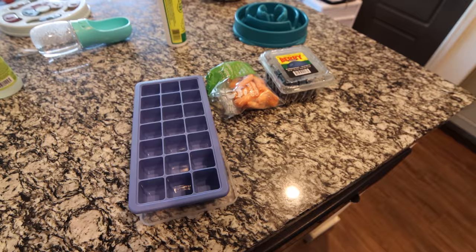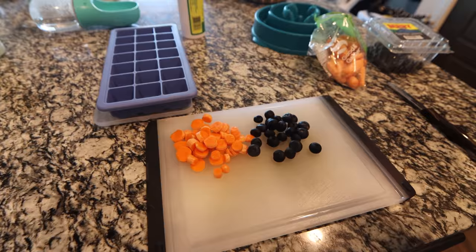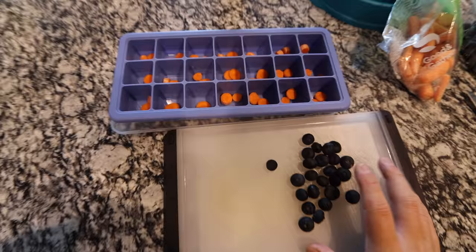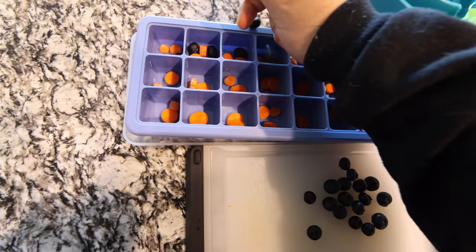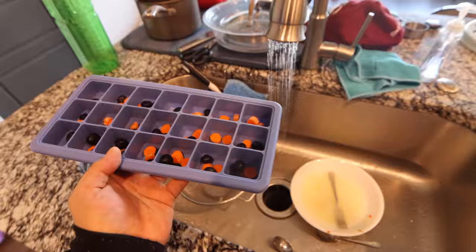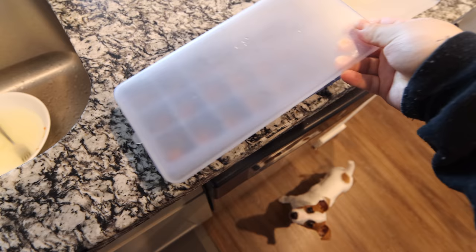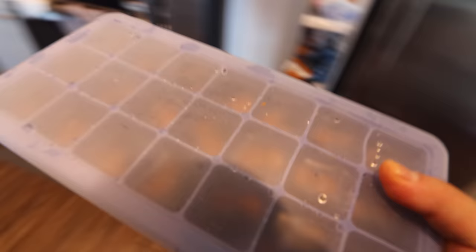While he's still going crazy on that toy, let me show you guys some treats that we make for him. All you're gonna need is some blueberries, carrots, and an ice tray. I just cut everything up right here, and then we're just gonna place them just like this. Simple. And then we're gonna take our blueberries and just do the same. Then just gonna fill it up with some water. Now just put the cover on, just like that. Right, Monkey? You've seen me do this before. And into the freezer, and we'll see it later on today.